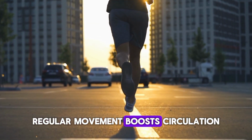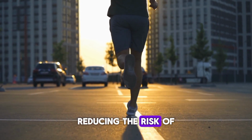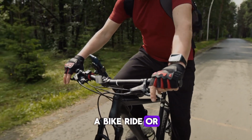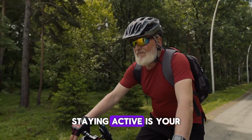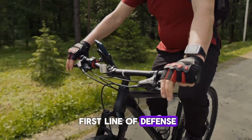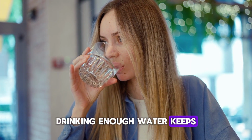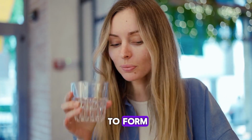Regular movement boosts circulation and prevents blood from pooling, reducing the risk of clot formation. Whether it's a brisk walk, a bike ride, or any physical activity that gets your heart pumping, staying active is your first line of defense. 2. Hydrate well. Drinking enough water keeps your blood thinner, making clots less likely to form.